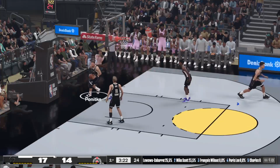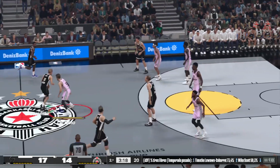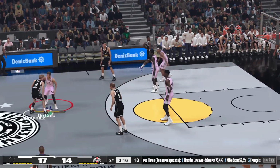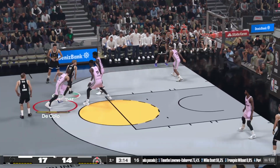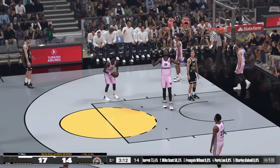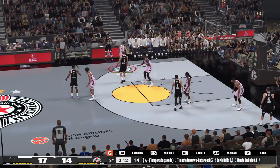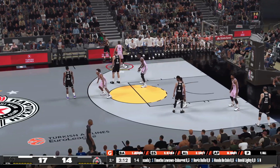The assist numbers certainly stand out. They've really emphasized ball movement here today. They set the pick. Away team foul. Both teams deciding to change it up. Second team foul. Substitution on the court.